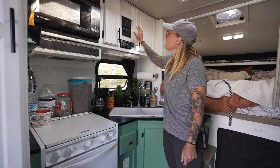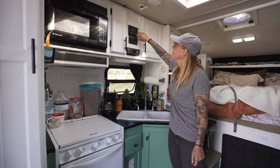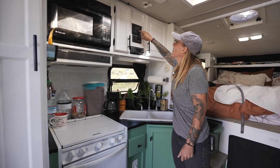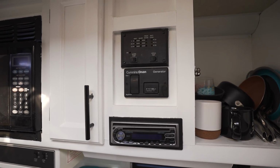And then up here we can actually test the levels of where everything is. The black water tank is broken, so it looks like it's always full. So that's a fun guessing game. And then yeah, how much battery life you have left. You can turn on the water pump here and also start your generator here.